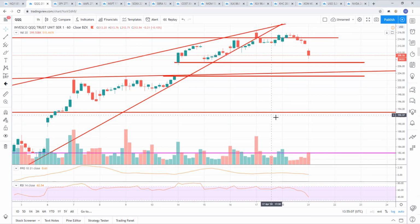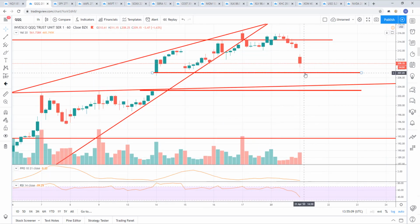Let's go into the Qs. So look, we've got support here. There's this gap right here. We had this gap, and so you've got the gap entry at 207 and some change, and then you've got the gap fill here at 203 and some change, and then you also have the decade-long bull market trend line right here at 204. So lots of support right here. There's a decent amount of support.